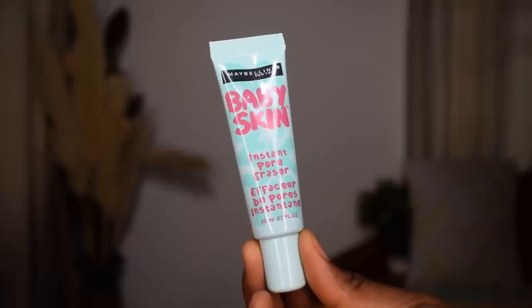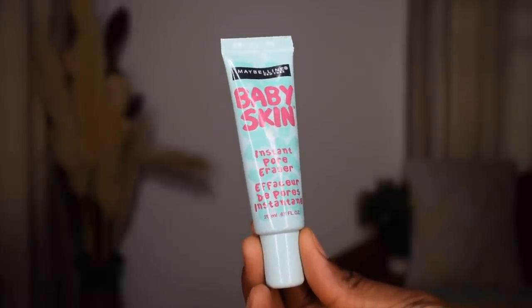So what you want to start off with is priming your skin. I'm going to prime my skin with my Baby Skin Instant Pore Eraser from Maybelline. This is not my typical primer that I would use because I generally do not like the feel of this primer, but it's affordable and it makes my skin look really, really smooth.